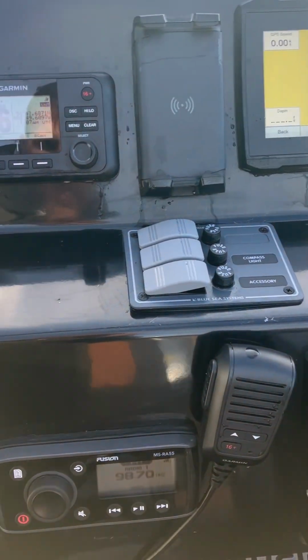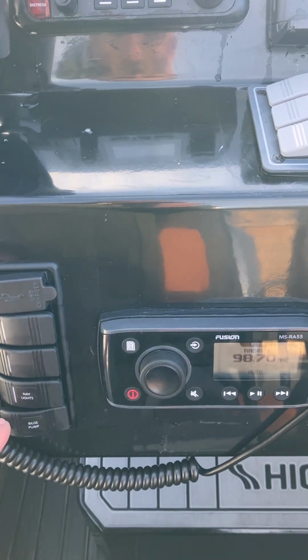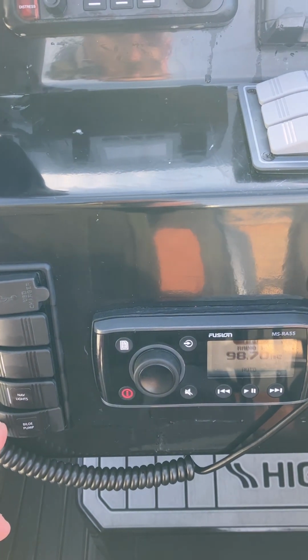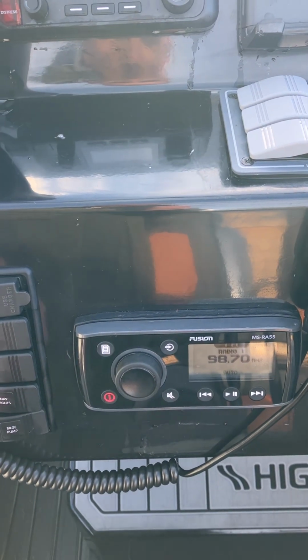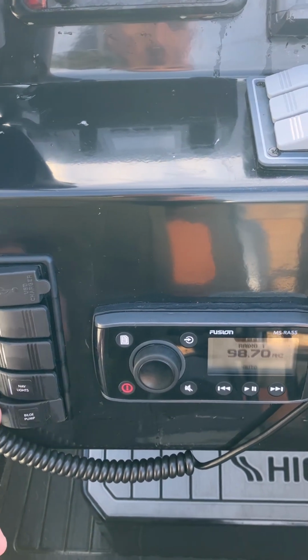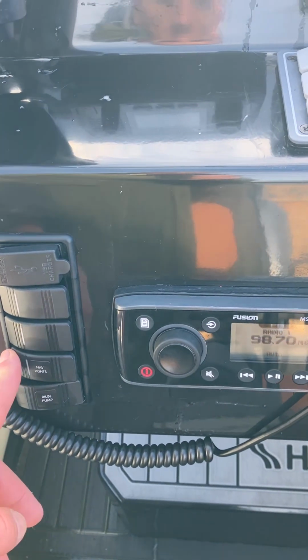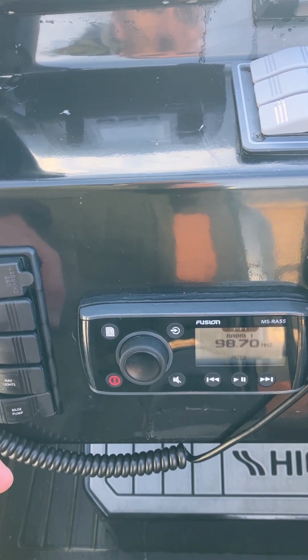This is your switch here then for everything else. So this is your bilge pump, you'll hear there. That's the water coming out where I've washed the boat. So your bilge pump is manual and automatic. This is a switch for your nav lights, and this is the switches for your radio and your chart plotter and stuff.